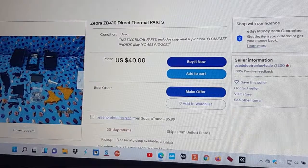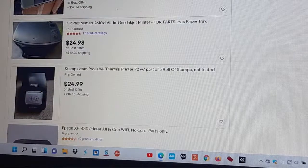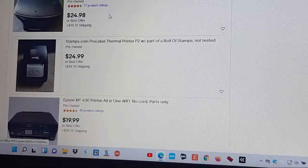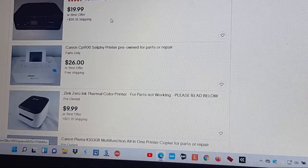I liked the photo printers to print on because they were such good quality. And it was really expensive to buy a photo printer. This is the most reliable printer on the face of this earth right here. These old HPs. They're just running. They have bigger ink holder things. Here's an HP PhotoSmart. $24 for parts so somebody could buy it and part it out and get all the junk out of it. No cord, parts only, $19 Epson. And $39 to ship.